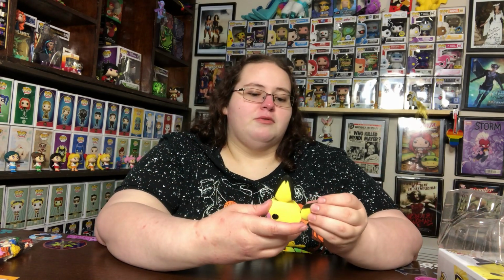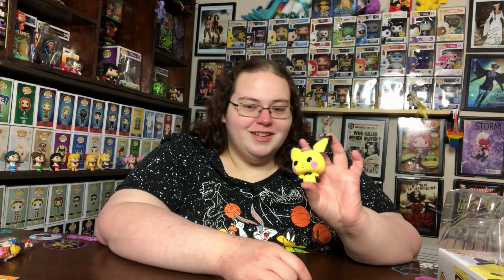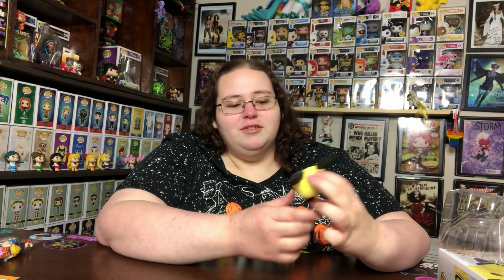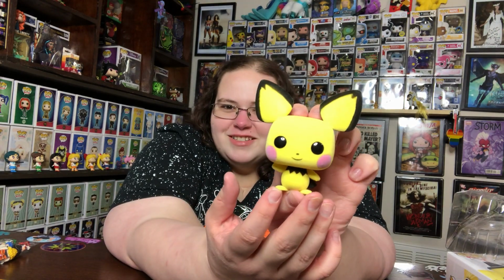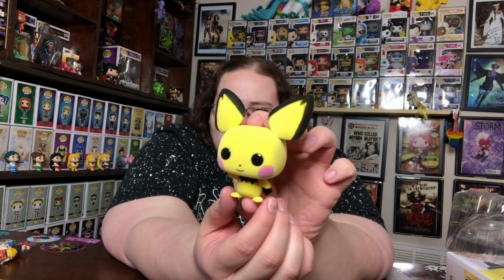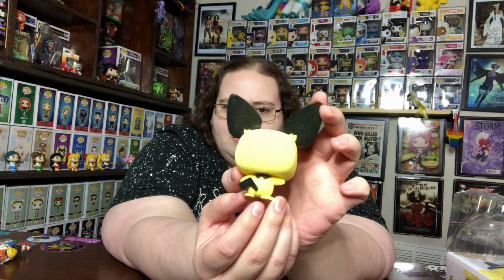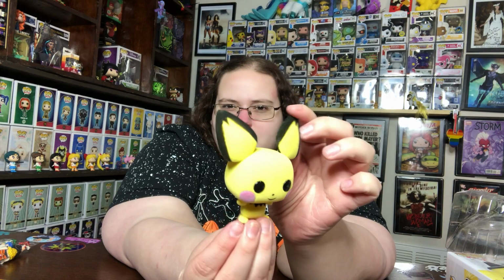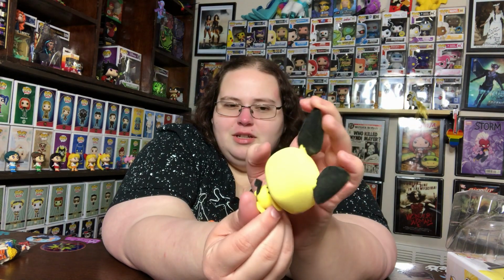So here is Flocked Pichu. Now I'm getting this Pichu before I'm even getting the actual Pichu. In fact, I ordered this even before ordering the common Pichu. When the common one gets here, it's going to go straight into the basket for more customs, because I want to do the Pokemon pretty much all together. Or customize all the common ones, that's what I mean. I'm not going to do them back to back. I'm just going to be customizing all the common ones, and all the flocked ones I'm going to be keeping in my collection. But this is so cute.